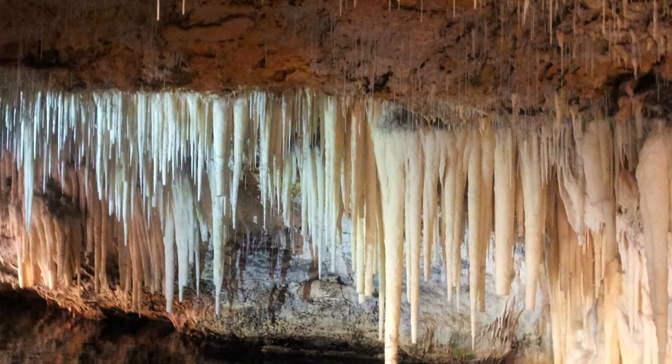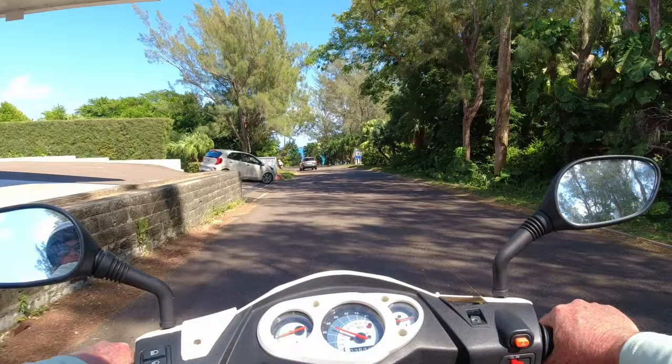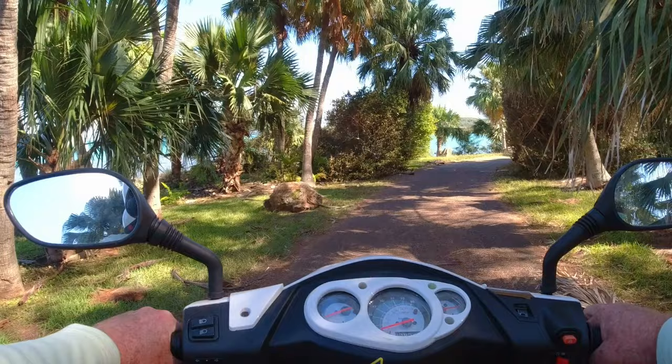Just left Swizzle Inn and we turn left out of the parking lot. We're heading to the place called the Blue Hole. Another beach area, but where you can actually swim in a blue hole. Now, to get to the Blue Hole, you come right down from the Swizzle Inn and don't go across the bridge. Make a right before that, and that's where it is.